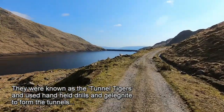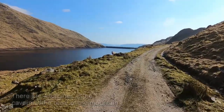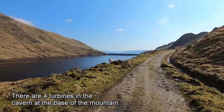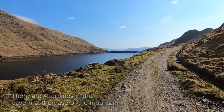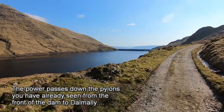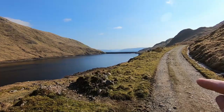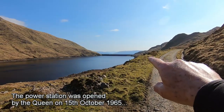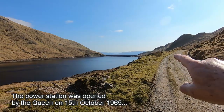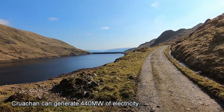Now obviously there's a natural feed, and there are these canals from around the mountain, or tunnels through the mountain. But I believe that they do have to pump water back up. And it's interesting because if you look at the dam there, look how low it is at the moment given how much snow we've had, because the water is way below the overflow.